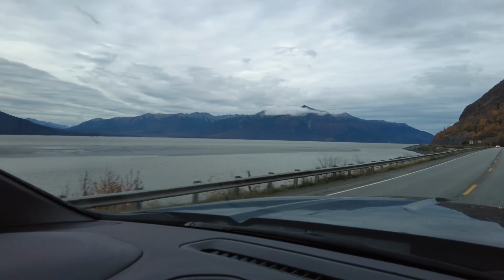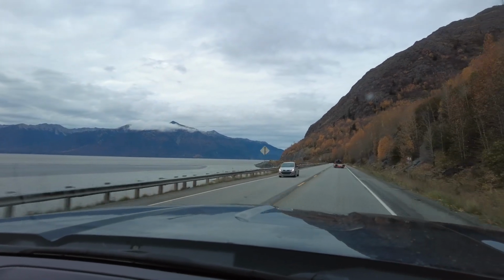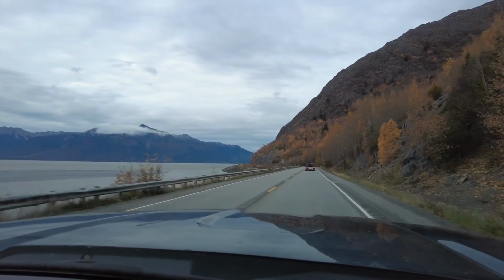So we've got quite a bit of ground to make today, but we just headed through Turnagain Arm, which is a really pretty spot. It kind of seems like an inlet to me, but I'm not sure if that's the correct term. But it's really pretty with the mountain views all around and the water.